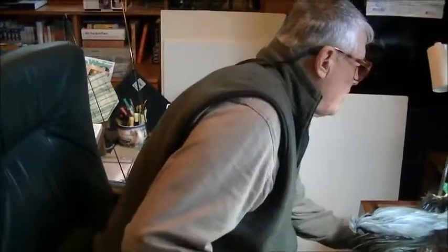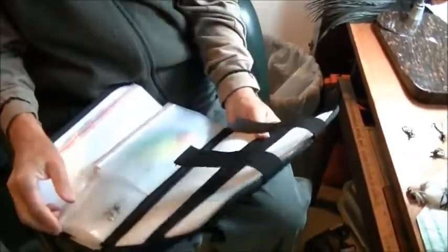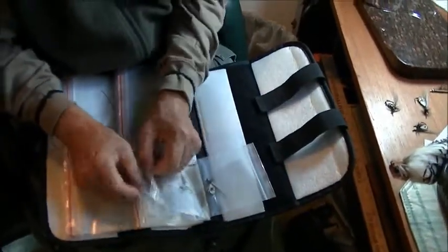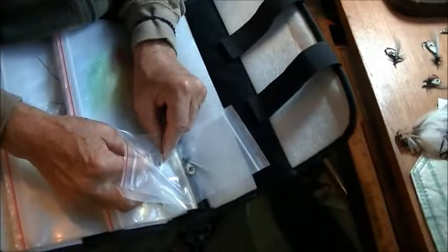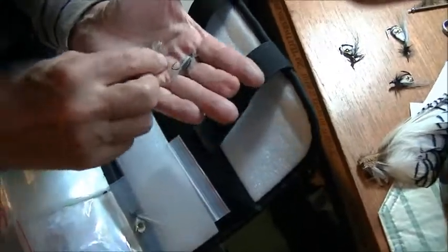Why don't we kind of bait them, pun intended, and show them what we'll be talking about on our next show probably, and that is the gimp fly. Again, we covered some of the specifics, not tying wise, but explaining.